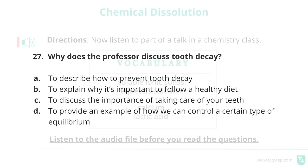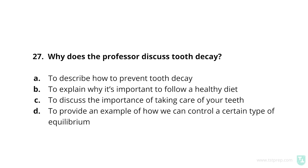Question: Why does the professor discuss tooth decay? Why does the professor say this?